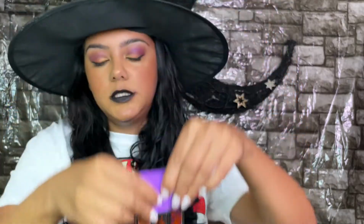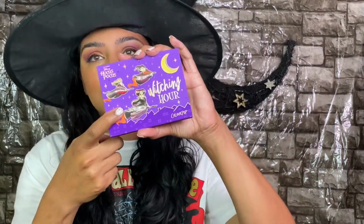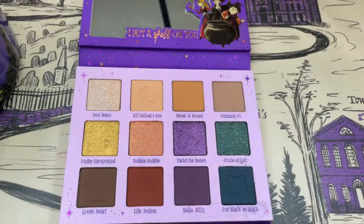Super pretty colors. So coming back to this eyeshadow palette, I do want to say that ColourPop has amazing eyeshadows, amazing pigmentation. I think everyone knows that at this point. So I'm going to show you guys swatches of these eyeshadows right here.